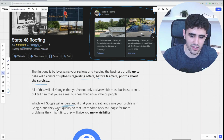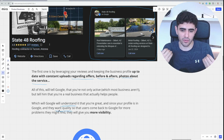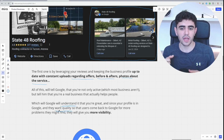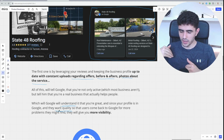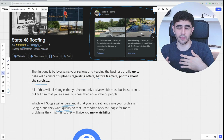That's the most important thing, that you are a great business. Since your profile is on Google and they want quality so that users can come back to Google for more problems they might find, because people usually search on Google when they have a problem, they will give you more visibility. So if you upload quality content on Google, Google will essentially boost you, and as a result, you will get more people coming into your business because you are seen as something with a lot of quality. And since Google wants people to come back to its own platform, you want to have as much quality and as much activity as possible.